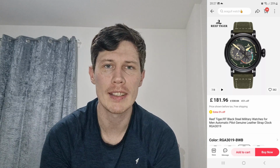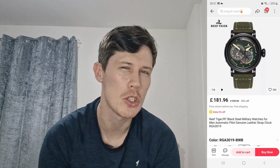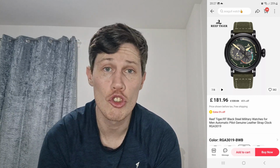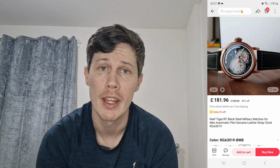REEF Tiger were a brand that always popped up on my feed. I never actually got one in. However, they always looked really interesting, just slightly above the price range that I always thought that they should be at. This one, for instance, is £181. Now, that's not a cheap watch for the AliExpress market, especially considering that it's very ambiguous to us what movement they are using in this one.